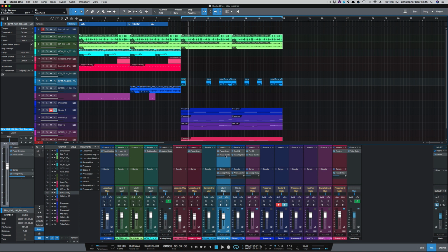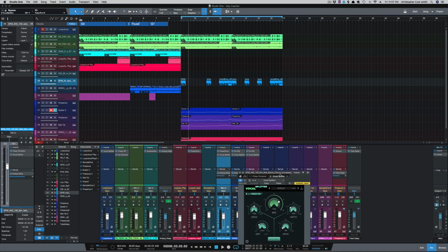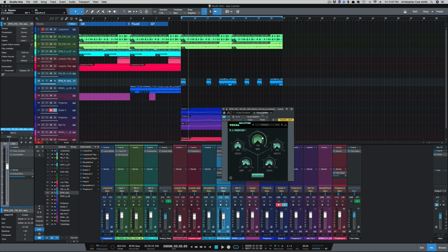For that, I've got the WA Productions Vocal Splitter on there. For this one, I've got the speed at 50. Depth I've dialed back to 25. Just a little bit of drive on it, and we've got 75% on the mix. Let's solo that, and let's bring that in and out.